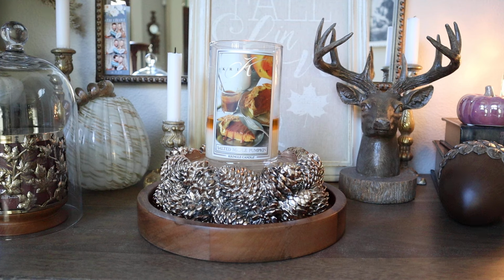I feel like a lot of times, especially during the fall when home fragrance companies are creating these maple scents, they just add maple to the point where it just gets to be so sweet, so intense, so cloying that it's just not even enjoyable at all.